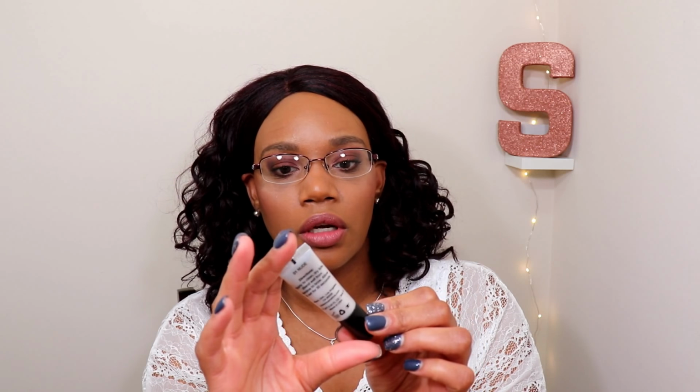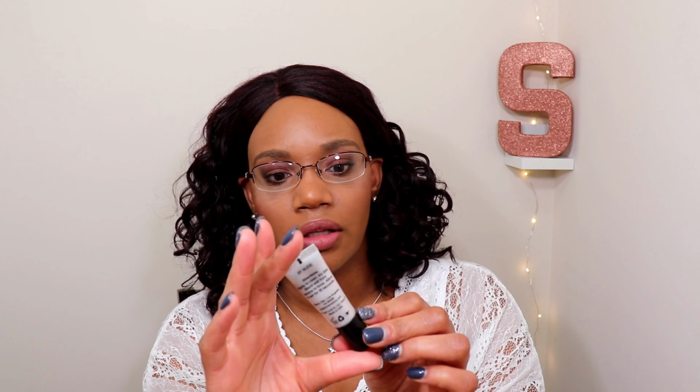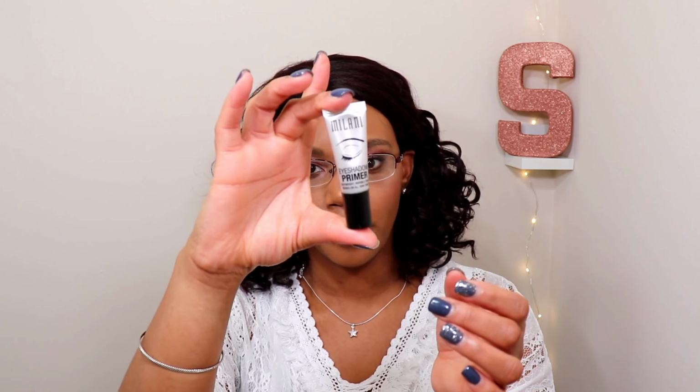Even still, I'm going to put this in my yes pile because it is drugstore. It's only $6.99. I think you're getting a good amount of product. I feel like even if you're wearing eyeshadow every single day, it's going to take you a while to get through this entire tube. So this is going to go in my yes pile. And again, this is the Milani eyeshadow primer.